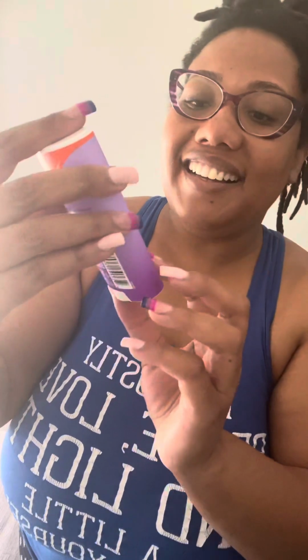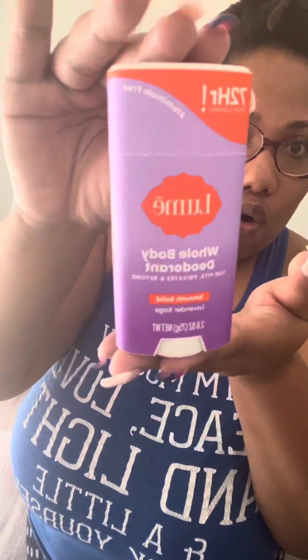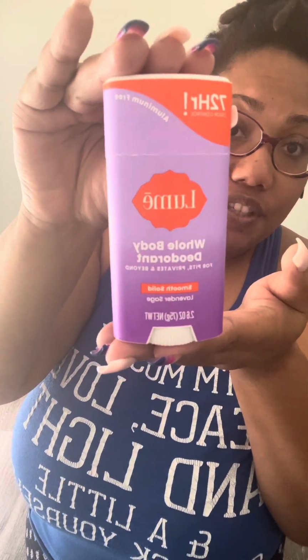So as you can see, again, one thing at a time. It says for pits, privates, and beyond. It's a whole body deodorant. They have different scents. I forgot what other scents they have. But I use lavender sage because my favorite color is purple and I love the smell of lavender.